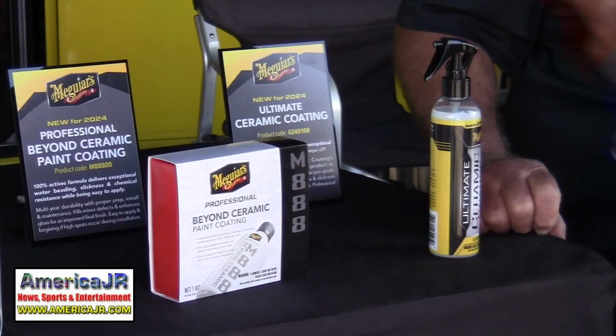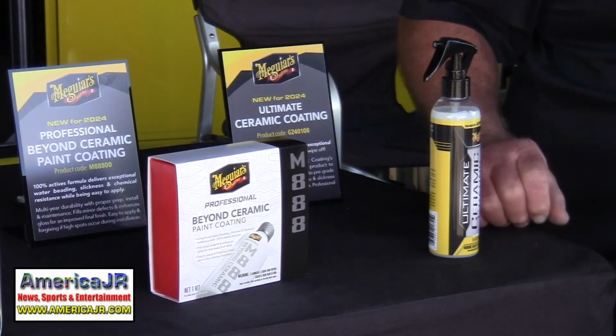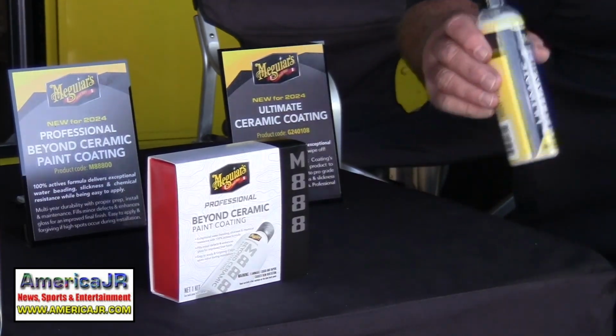We also have another ceramic coating, and this is going to be part of our Ultimate line, which is more of our consumer line. So this is a little bit different, where this is going to be more of a traditional ceramic coating application as far as prepping your paint. We have a dropper with an applicator pad. Obviously, you still would like to prep your paint as best as you can, but this is essentially a spray and buff off. So all you're going to do is go ahead and spray the surface once it's all prepped. Take your microfiber towel, wiping it around, buffing it, flipping it, and then buffing it off.